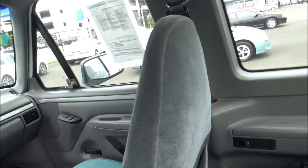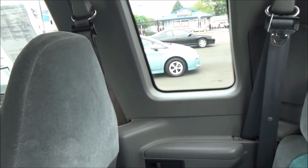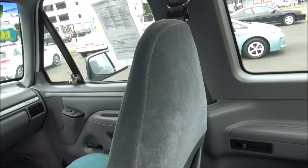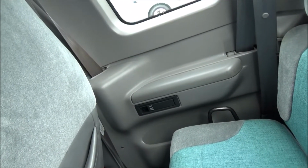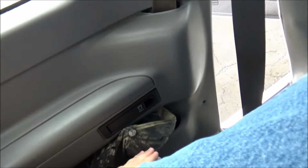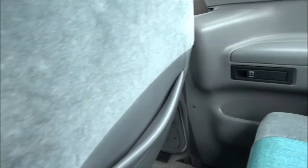Not the most spacious, but of course they did make a crew cab, which, having been in this generation of F-Series crew cab before, I can say it is definitely more spacious than this, and for a lot smaller people, of course this back seat is going to be sufficient. On either side here, you have cup holders and little storage areas. Both front seats do have storage pockets on the backs.